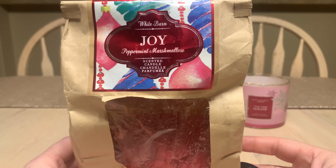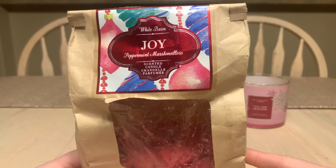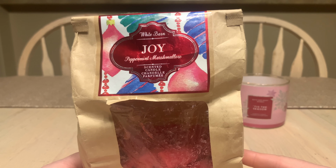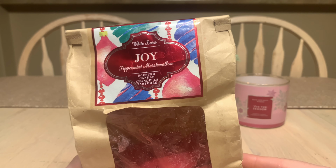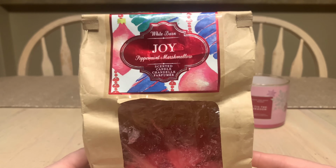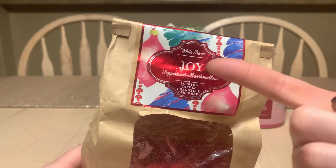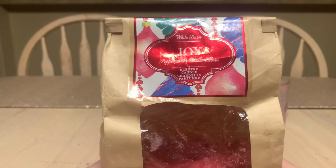But anyway, this was Joy Peppermint Marshmallow. What a delight. I'm really enjoying this for after Christmas right now. I'm really enjoying the peppermint to sort of freshen the air, to get the heaviness of the winter out, even though our windows are closed and it's going to get cold next week. But no, I really do enjoy, I'm really loving the peppermint. It is a joy to melt. It's joy. Laugh along with me or not, it's okay. I'm not offended.